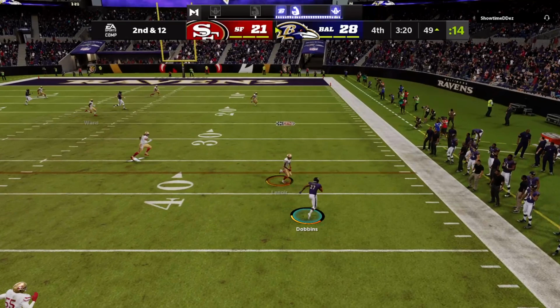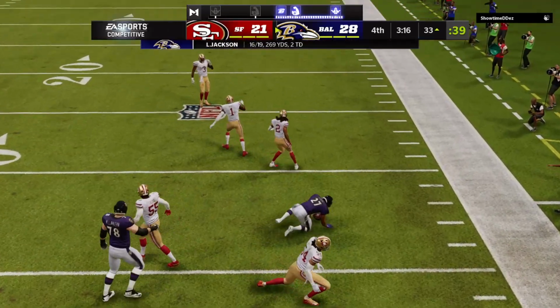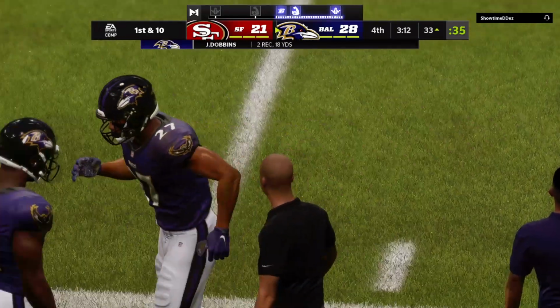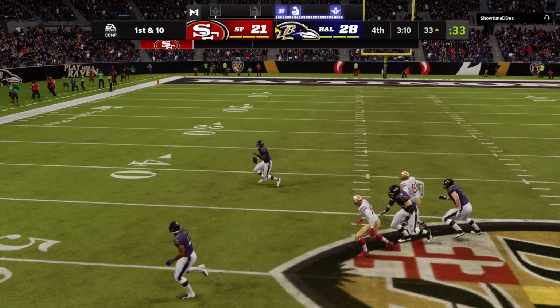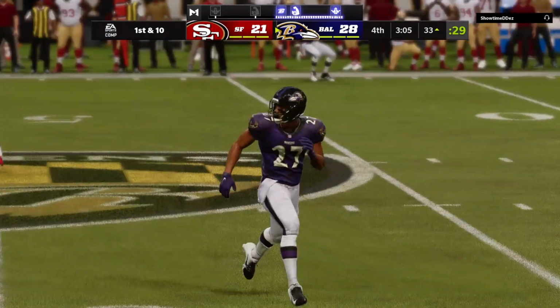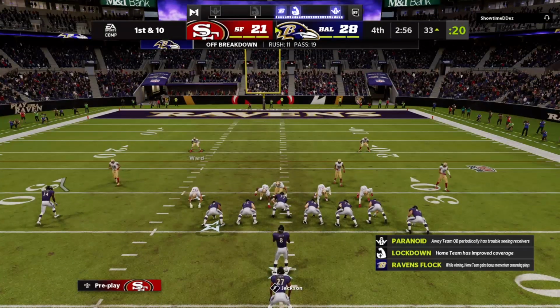Flushed out right. He'll check this down to Dobbins out of the backfield. And this will move the chains again as the tackle's going to be made at the 49ers 33. The catch and run there, good for 16 in the first. First and 10 at the 33-yard line.